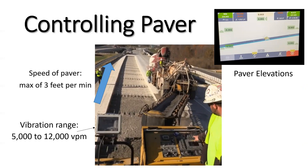Pavers really can't go more than about that with the vibration settings we have. So you have to be real careful. You don't want to go too fast with a paver. You want nice and steady throughout your day, is kind of your goal.